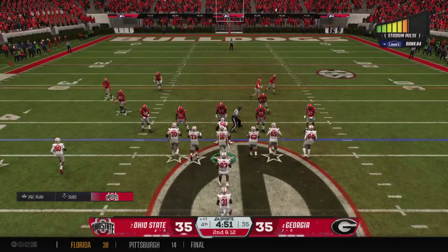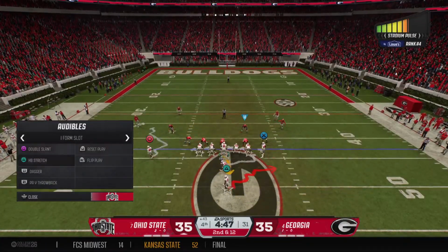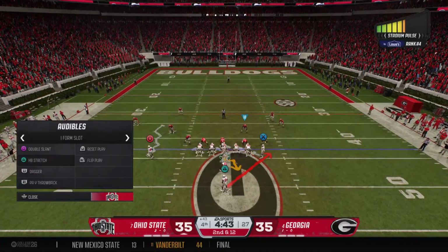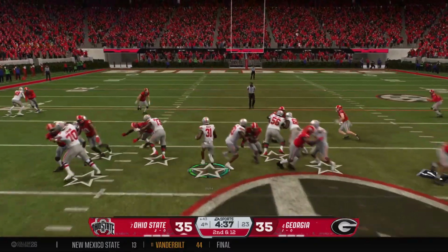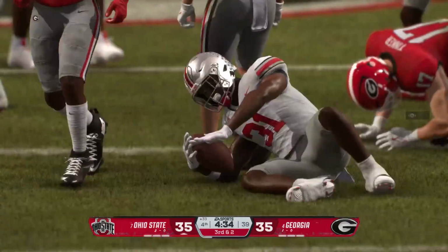Well, they run the ISO play, but the interior O-line was just overwhelmed that time. Yeah, give the defensive line all the credit in the world because they just manhandled this offensive line. They won the line of scrimmage. It's a very simple play. You should be able to, at the very least, get some positive yards here, but not when you lose the battle up front. And he's able to find some running room.